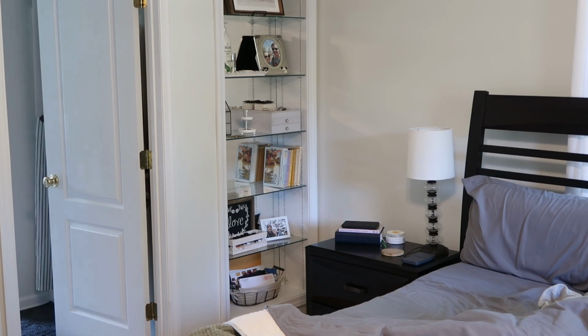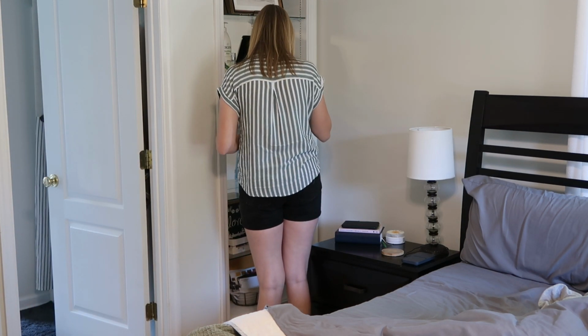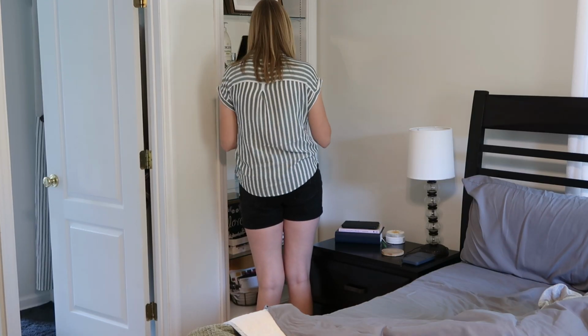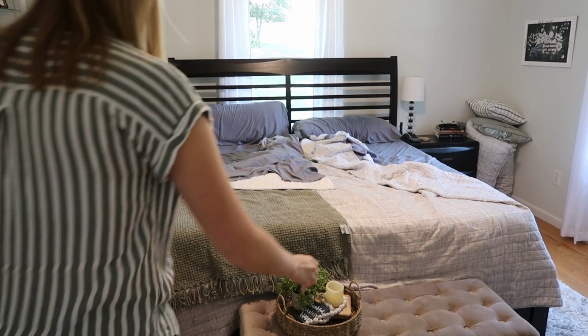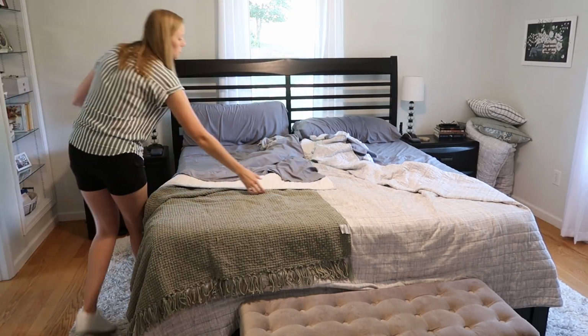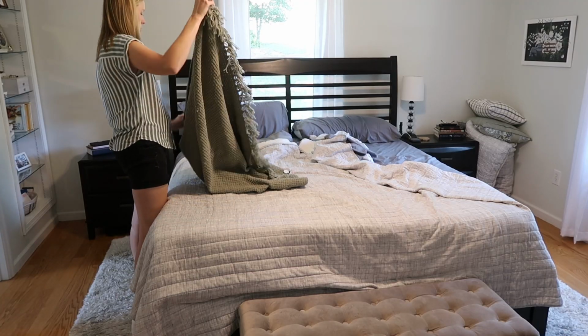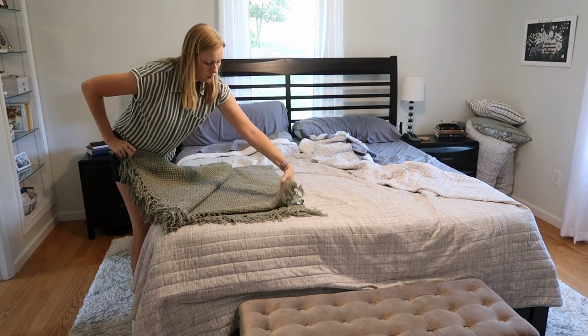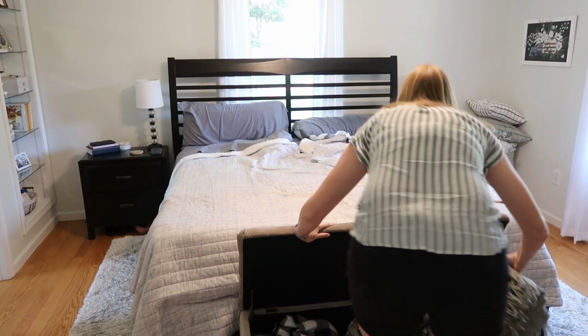Over here in this corner, I just decided to take down my diffuser and I had a bottle of saline nose spray on my nightstand. I don't know what it was, but last week I had some terrible allergies. I don't think it was a cold because I didn't feel that sick, but yeah, just a really stuffy nose and it was awful. It made me feel nauseous after I had just quit being nauseous and that made it worse anyways. So taking all that stuff down, and then we are going to start stripping the bed.